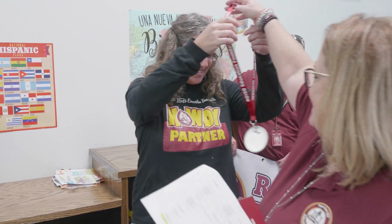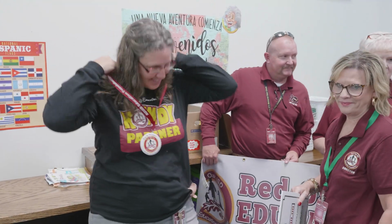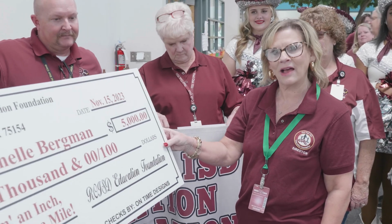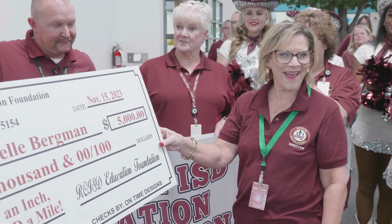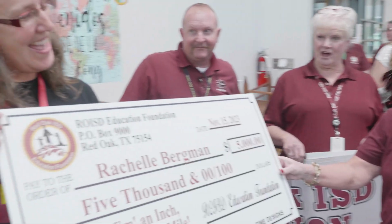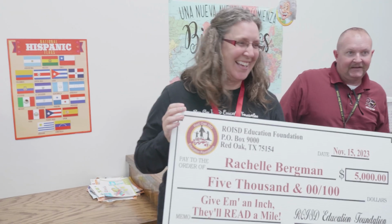We're happy to present you with a grant. This is an Inchies book vending machine, so we're going to give them an inch in books and we're going to let them read forever. They get to take them home and read forever, add to their library.